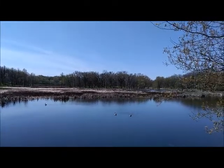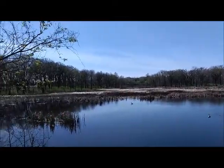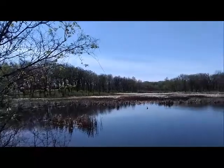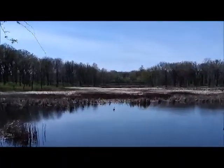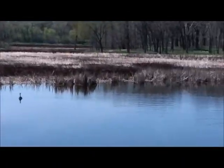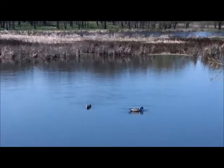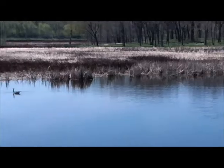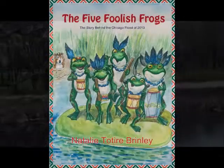This is the Lincoln Marsh, home to many species of frogs, including the bullfrog, the green frog, and even the boreal chorus frogs. And right now you can hear the boreal chorus frogs singing, as this happens to be videotaped in early May. So now you know where the background of the book is coming from. I think it is time to get started.